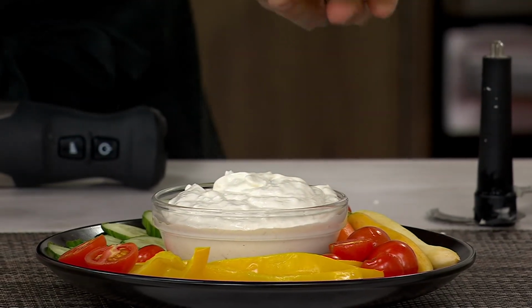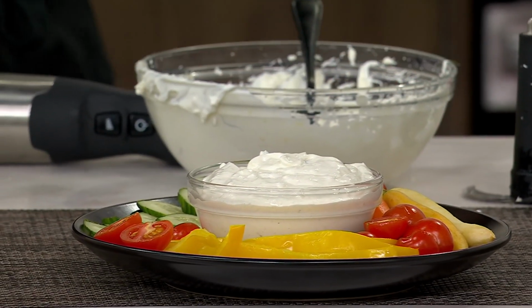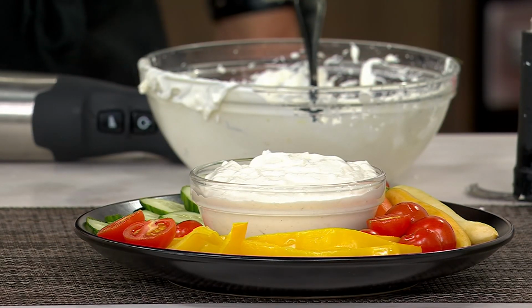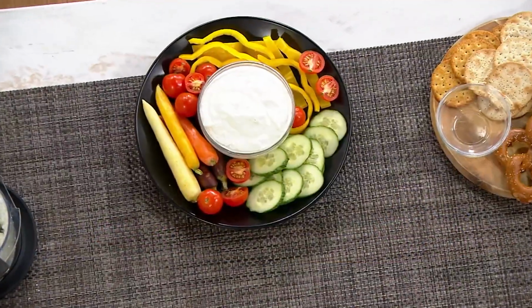Like, what would that translate to? So that means you're not going to be able to go through really tough ingredients. Like, I'm going to show you right now how you can make peanut butter. You wouldn't be able to do that with an ordinary immersion blender, and because we have the power, but also the slower speed allows me to mix.